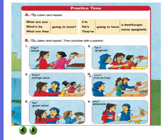So what we learned in this lesson: we learned how to make a WH question using what. For example, what are you going to have? I'm going to have a big burger. If it is countable, we say a big burger. If it is uncountable, I say I'm going to have some spaghetti. So with countable singular nouns we say a, and with uncountable nouns we say some. This was our lesson for today.